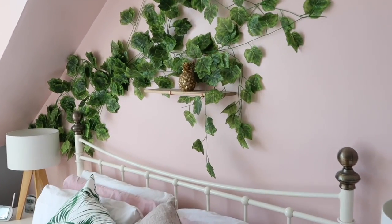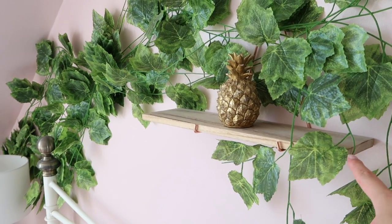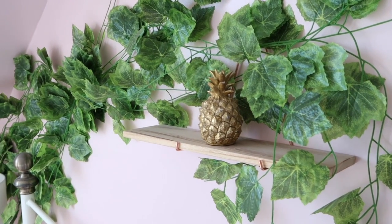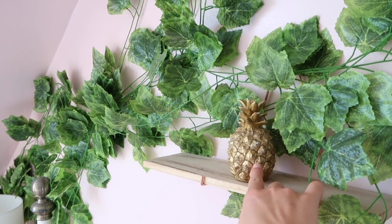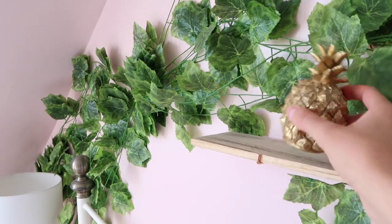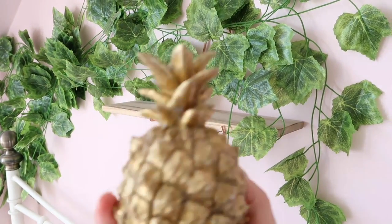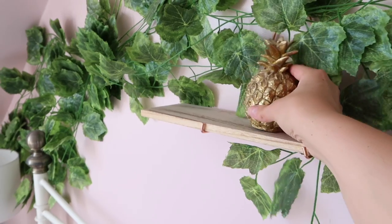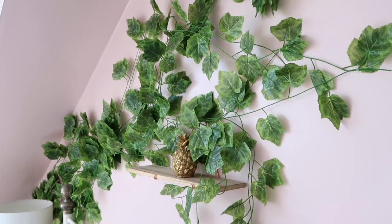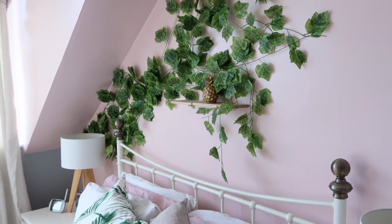Then we have this little wooden shelf. I think this was Oliver Bonas, or it could have been Anthropologie. I will try and find out and leave that in the blog post again. And then this is just a little golden pineapple which received a little bit of damage when we had all the renovations done, so I should probably turn it the other way around so you can't see the chipped leaves. And it is really weird. I know it's not going to be everyone's cup of tea, but it certainly is mine, and that's a good thing because I'm the one that has to sleep in here.